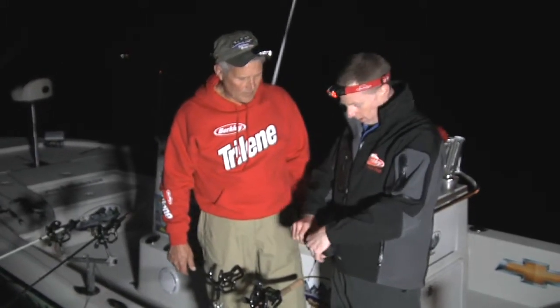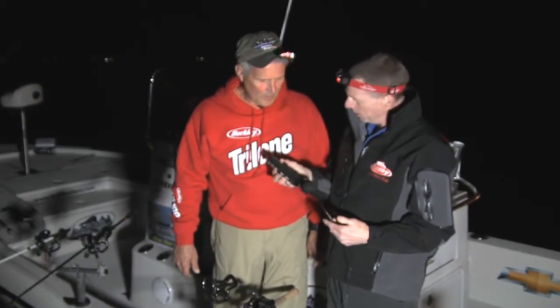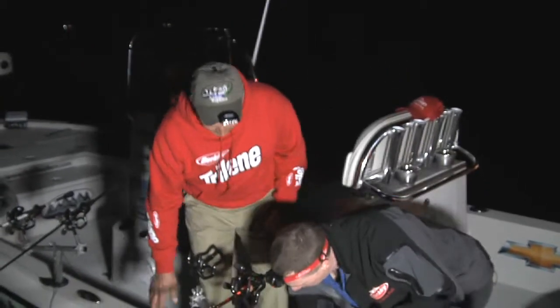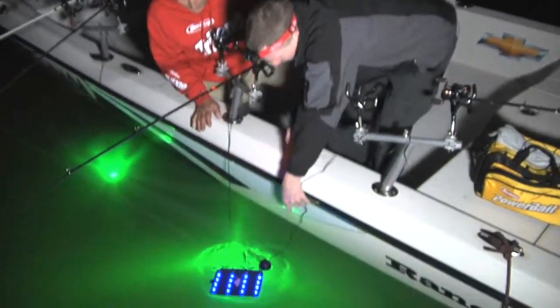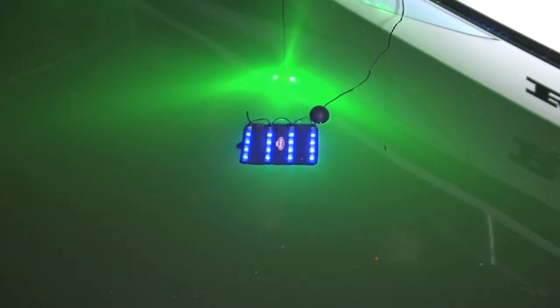You can just roll it up. Look at that. Plenty of space in your tackle box to throw a small item like this. Let me turn it on so you can see what it looks like. I'm excited about this one because it's the quick button on this. It's easy, no fuss. Just throw it and go. Look at that. That green light will attract the fish, and again, the UV lights on top will illuminate your line so you can see your line as you're fishing at night.